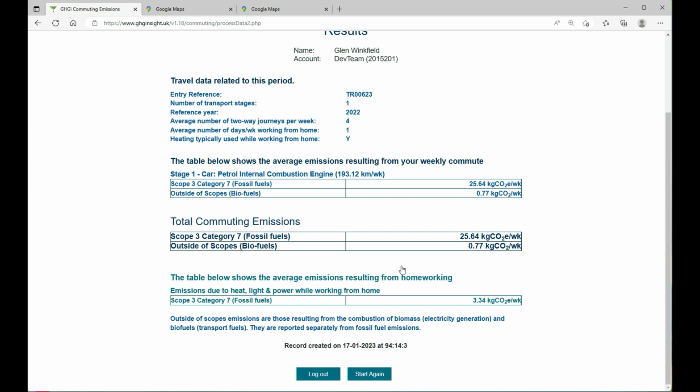The second category is outside of scopes. These are the CO2 emissions resulting from the biofuel element of a particular fuel. Biofuels are manufactured from organic material. These CO2 emissions are not generally reported because it is assumed that it will be reabsorbed when the particular source regrows. Wood is still the largest source of biomass energy today.